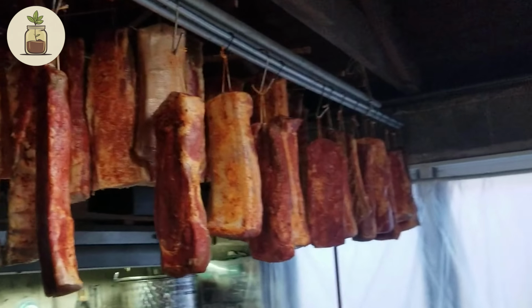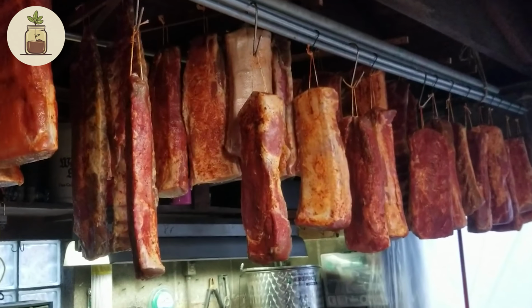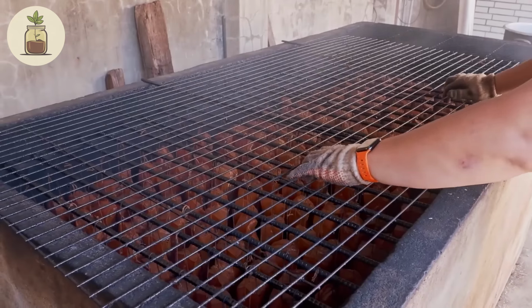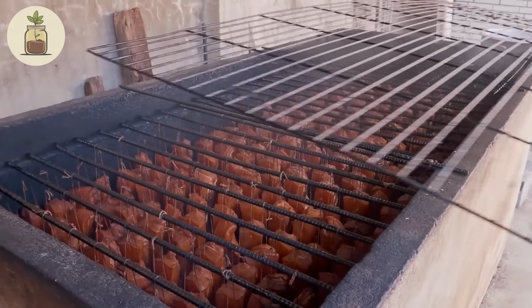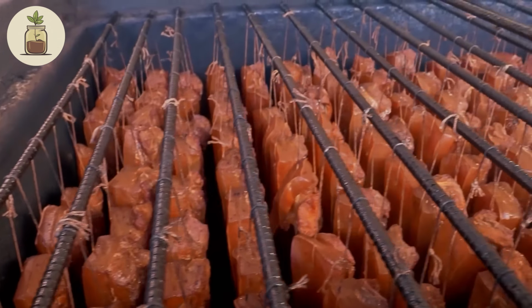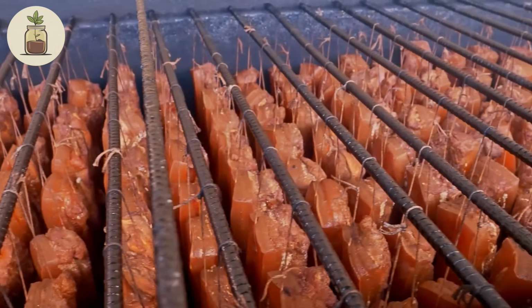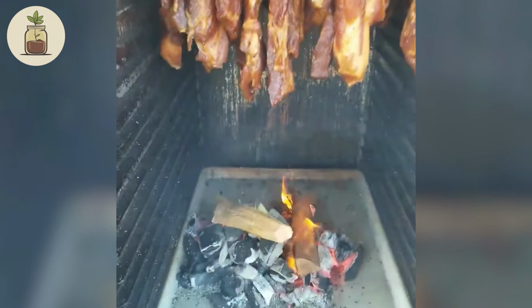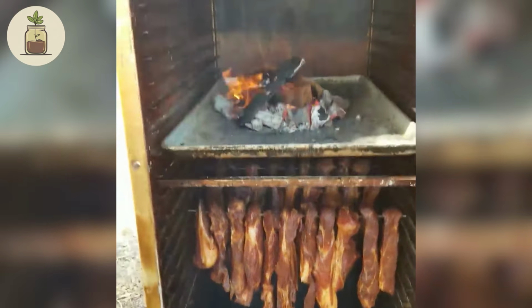Cold smoking runs at temperatures between 68 to 86 degrees, perfect for preserving already cured meats over extended periods. Hot smoking cranks up to 126 to 176 degrees, both preserving and cooking the meat in a single process. The choice between methods depends on the specific cut and desired storage time.